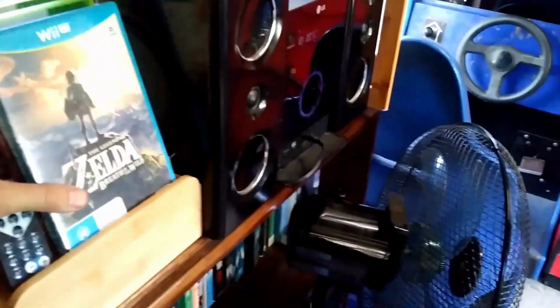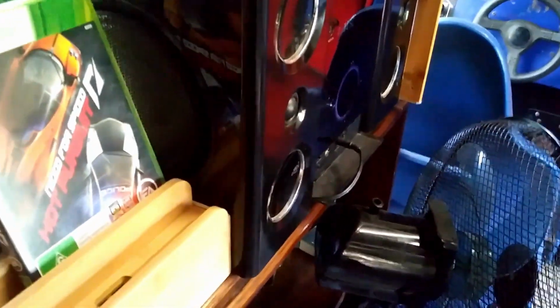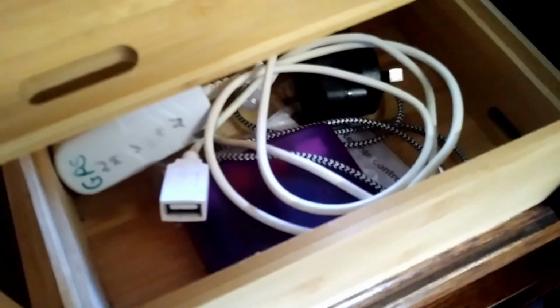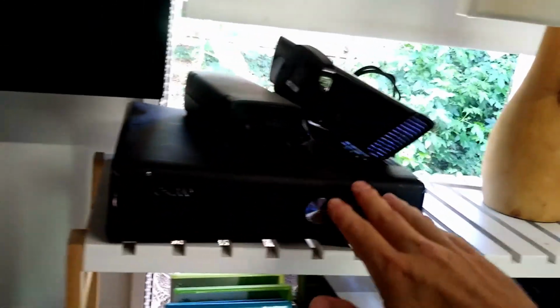It's got my Retro Tink, is that what they're called? Let's have a little look. Yeah, I've got my Retro Tink 2X in there, mostly for the sake of the Nintendo 64, to get that line doubling to make it a little bit cleaner. And then I've got my disco ball remote there and the Xbox 360 on top.